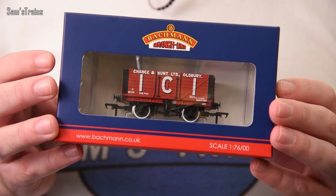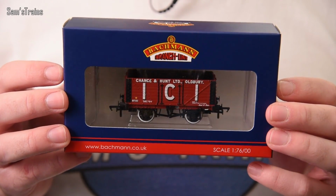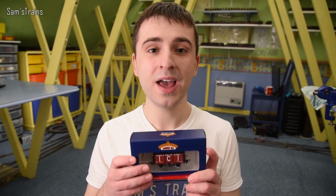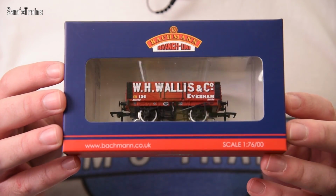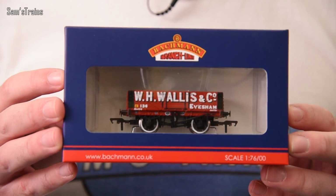So just like with previous episodes, I have bought 3 Bachmann wagons. Let me show them to you. The first one is the largest one. It is a 7-plank wagon, an ICI one, which I think looks really nice. Again, I've tried to go with a variety. We have a medium-sized one. This is a 5-plank wagon with W.H. Wallace on the side, which also looks really nice.